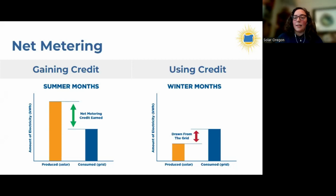And then, let's say in a winter month, shown on the right side of this image here, it's cloudy, maybe it's rainy, so you're not able to produce as much. So you might need to draw from the grid. And so importing energy from the grid is an option when you have a grid-tied system. And so you can tap into those bank of credits that you built in the summer months when you export energy to the grid and be able to access those when you need to draw from the grid.